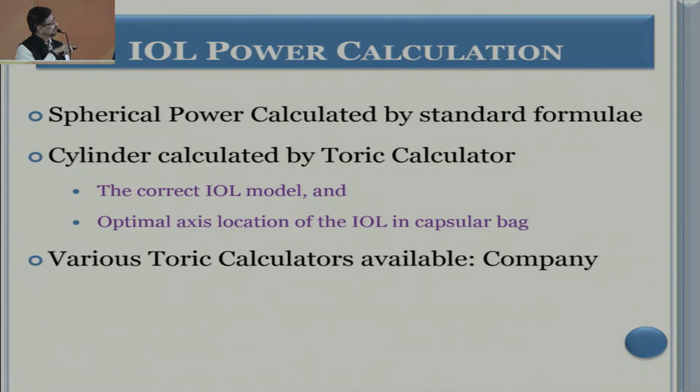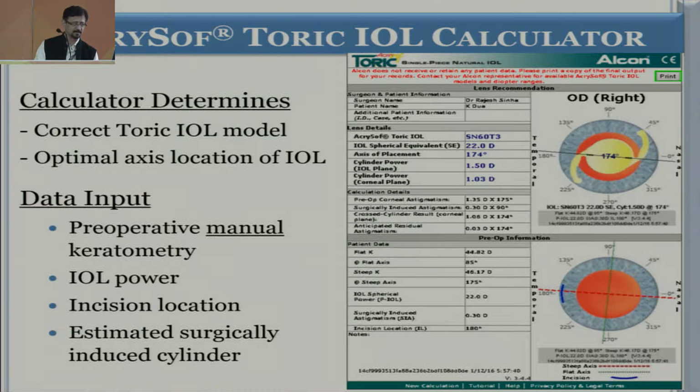And what we do is calculate the spherical power just like any other, by any standard formula, and then we calculate the cylindrical power by Toric calculator. So this is one of the Toric calculators. There are various calculators. I'll just come to the comparison of all these calculators. The Acrysof Toric calculator has all these findings.